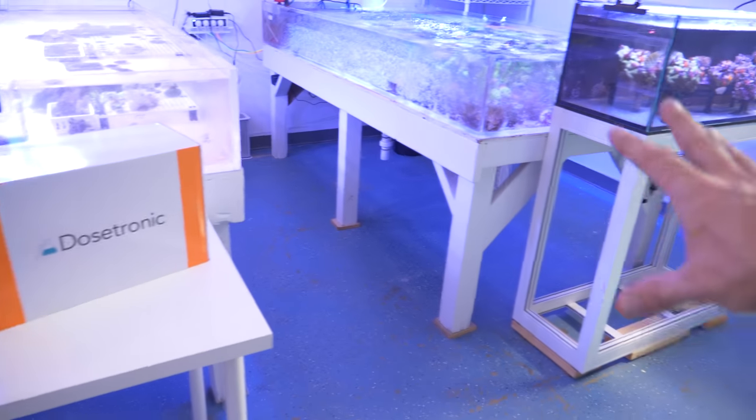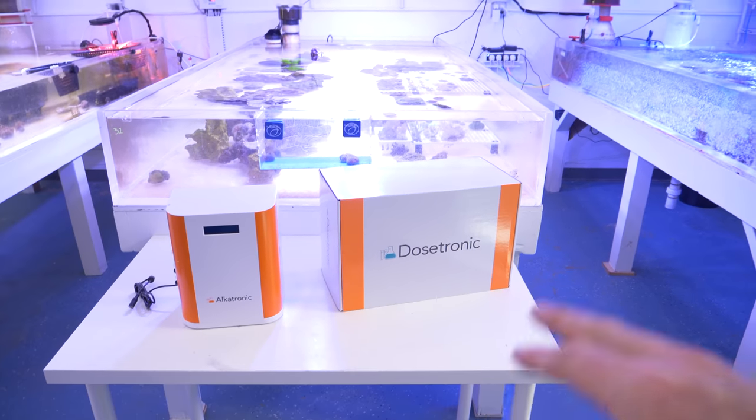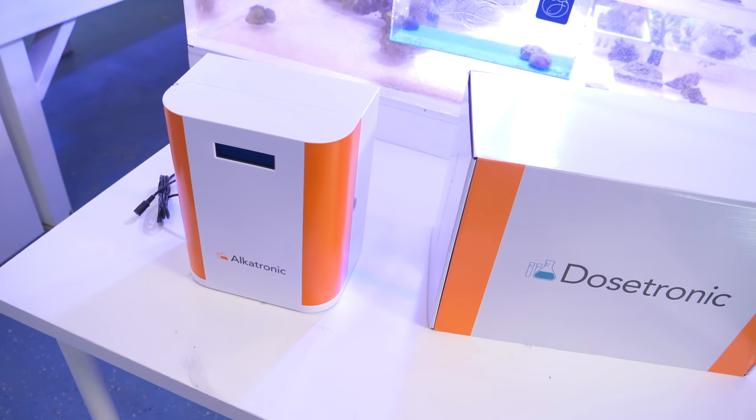I gotta install it and put it in a place where it's just gonna look beautiful and be accessible. And then the Dostronic just came in, so I can use these two together to get complete water chemistry management. It only tests alkalinity, but it uses ratios of calcium and magnesium with the alkalinity test to dose those other parameters. So definitely gonna have some updates on those. I'm very much looking forward to having some automatic chemistry action here at the studio.